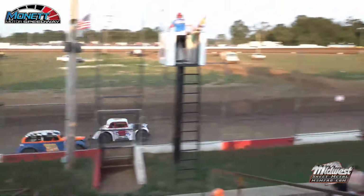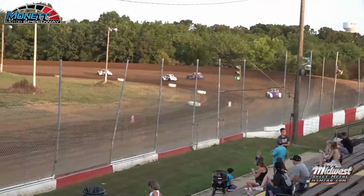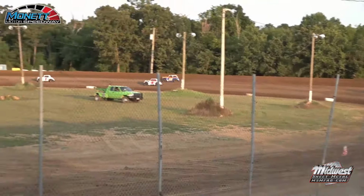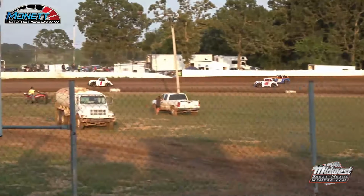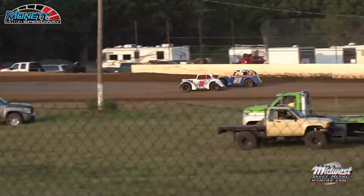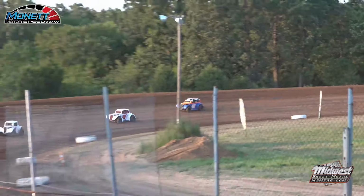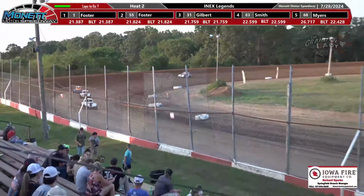Tanner Foster going to lead lap number one. Kenny Foster in that second spot for now. Chance Gilbert on that outside. Boy, he is fast on that top side. He's going to try to take a look going down the backstretch. Almost nose-to-nose. Kenny Foster hits that lap pedal and keeps that second spot.